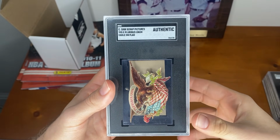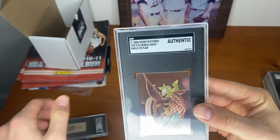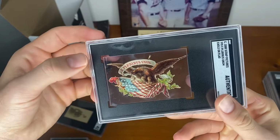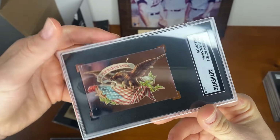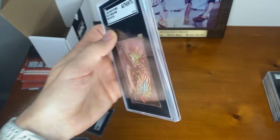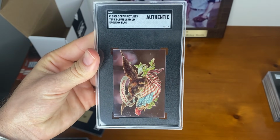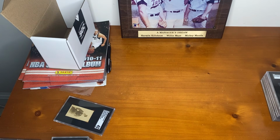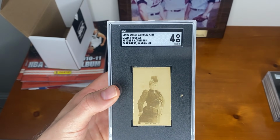Last little group right here, we have the scrap pictures. So this one says E pluribus unum, which I believe is Latin, and I think it's written on the seal, but I believe on flags and such it is also written, which is pretty interesting. It's a nice little die cut card from this time period. Might even be one of the first die cut cards that were out there. So that's pretty interesting. Moving along here, we have the Lillian Russell from Sweet Caporal.